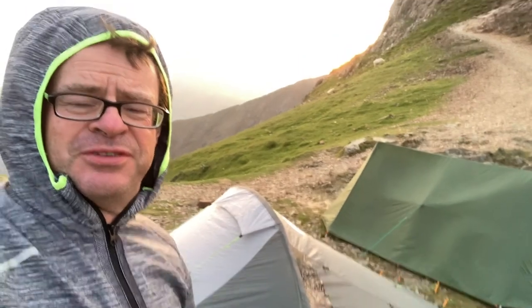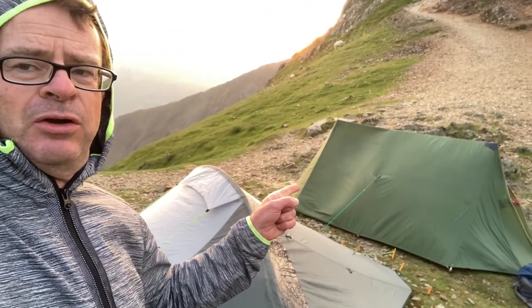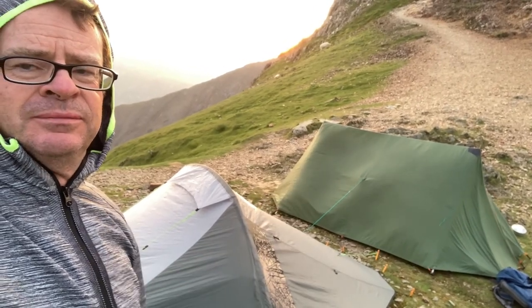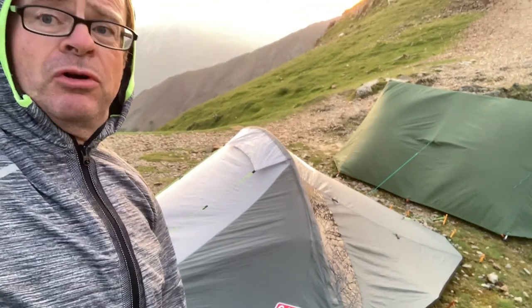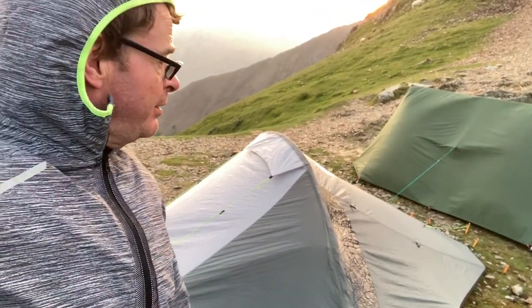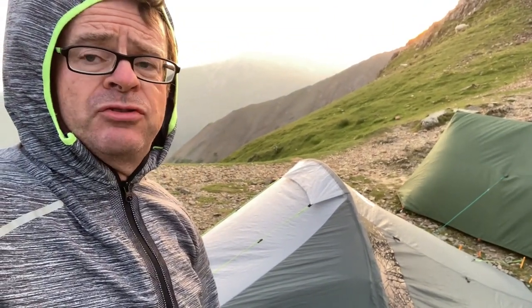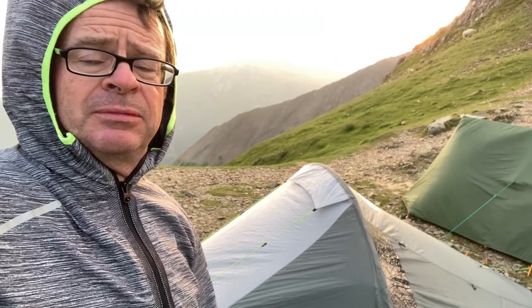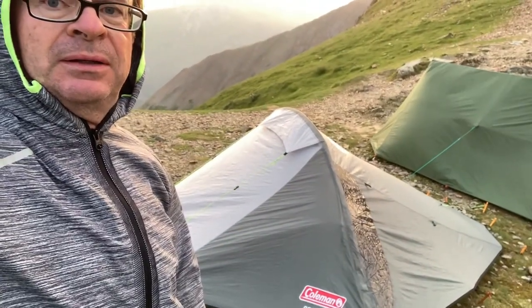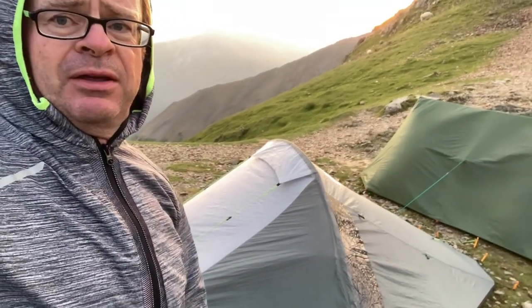Yeah, for those of you who are interested, that's the Vango Force 10 Mark 3, and this is a Coleman Bedrock 2. It's a decent little tent, modern design, double entry, double porch, two at a push, one man tent, and to be honest, it's doing the job. Wow, excellent job.